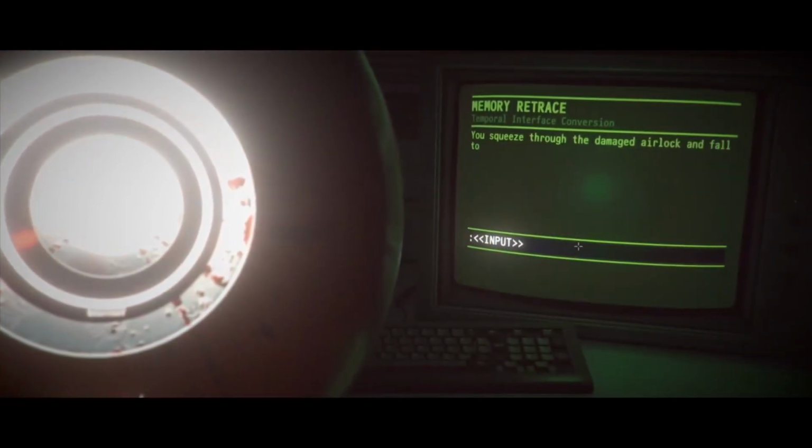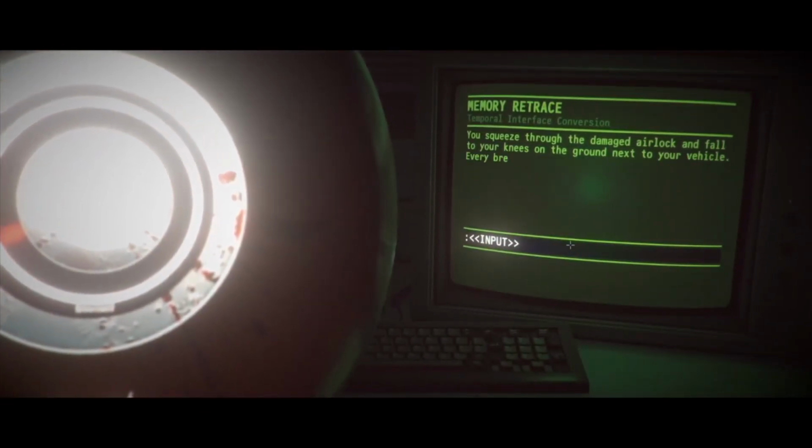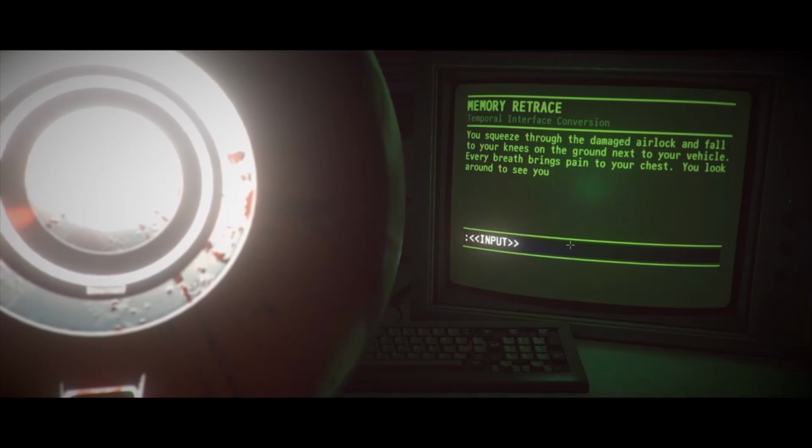It's almost like, I don't know if anyone's seen that show, Chuck. It's almost like The Intersect from Chuck, is what that kind of reminded me of.